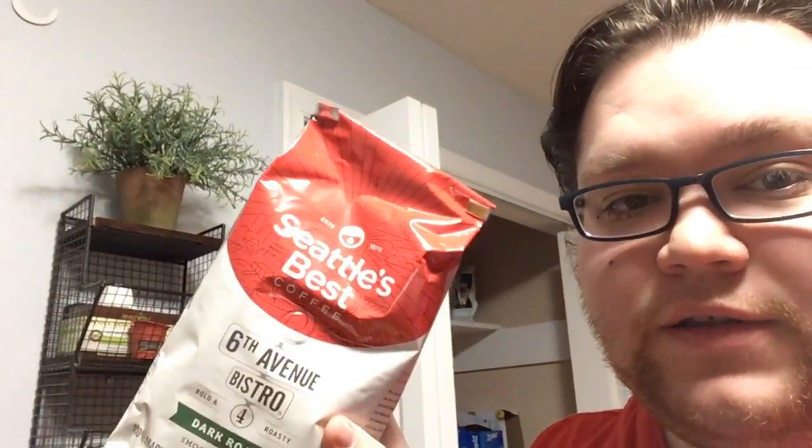Okay, so we're gonna take a break from our normal cold brews, and I'll try regular coffee for today. It's early in the morning, about 5 in the morning. I'm trying to keep quiet so that others aren't woken up. Today I have coffee from Seattle's Best. My roommate, he is from Seattle, and he got this coffee when he went there. So yeah, why don't we try this?